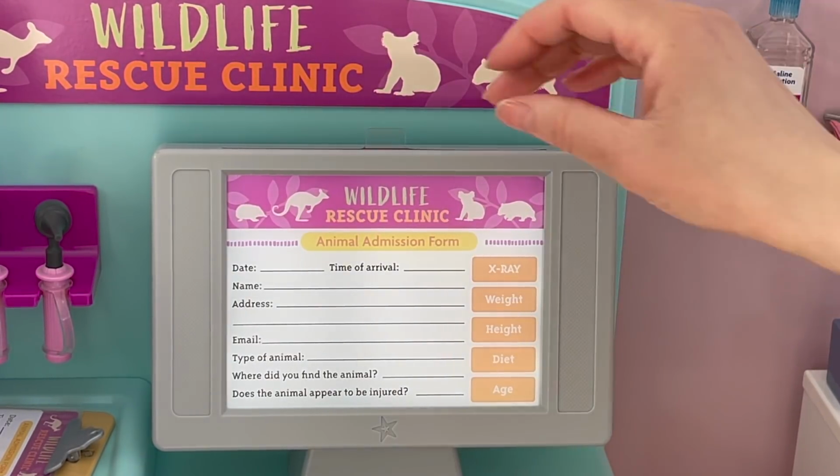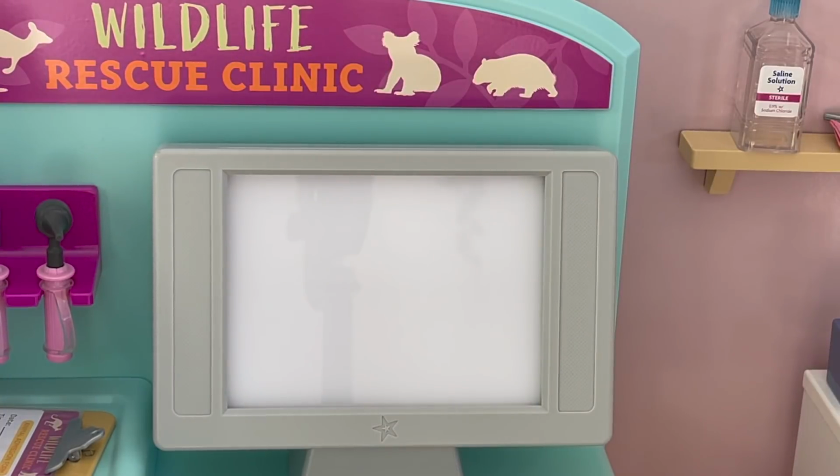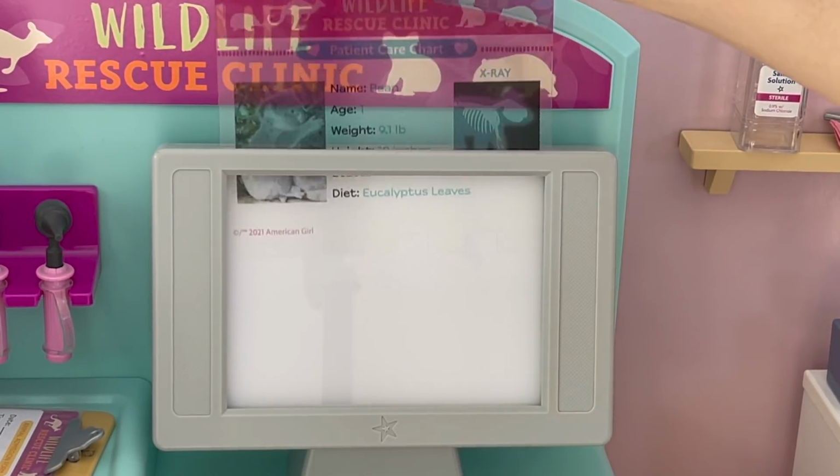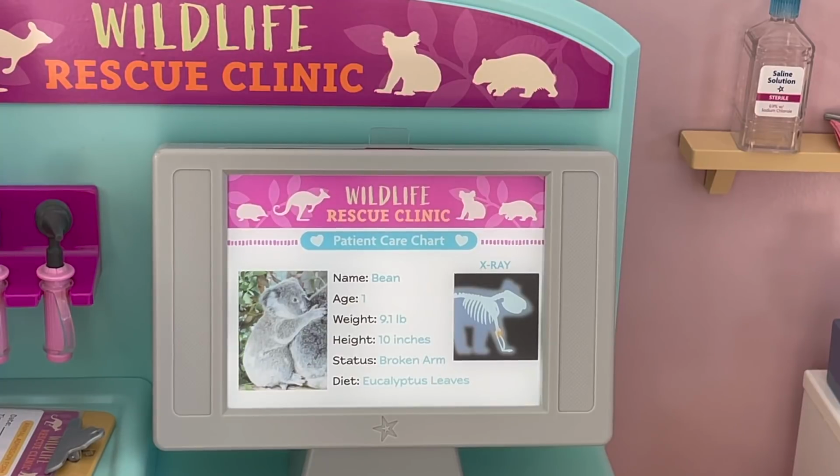So let's hear a different screen. We'll remove that one, and then we'll add the next screen, and this one's the patient care chart, so it should talk about Bean.